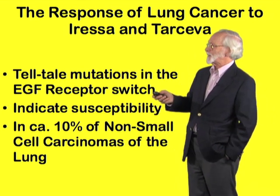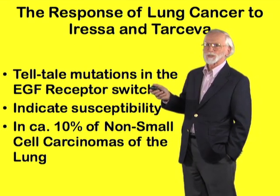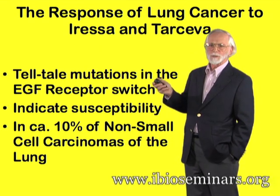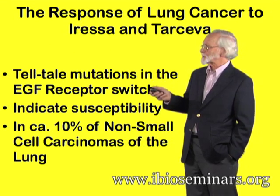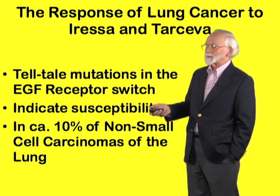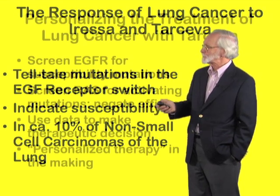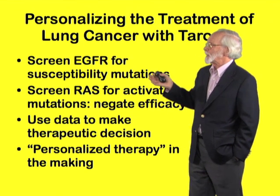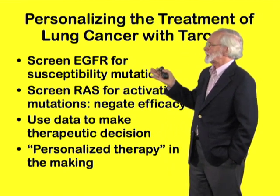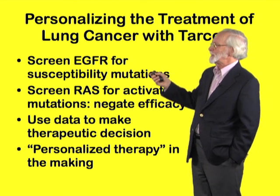And then we can identify those patients because they have telltale mutations in that switch, telltale genetic changes in the gene that encodes the EGF receptor switch. And those changes indicate susceptibility. So this is a way that we can screen all of these patients and find those that are going to respond to this drug. So in miniature, we are personalizing the treatment of lung cancer, at least with this drug.